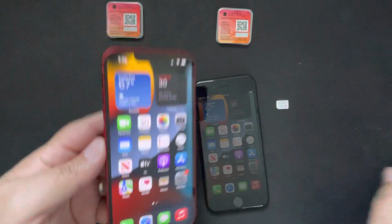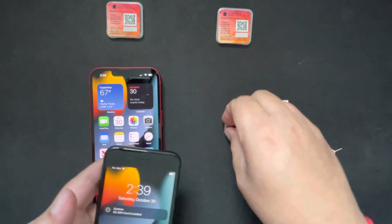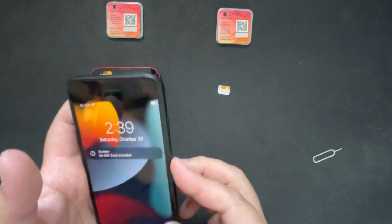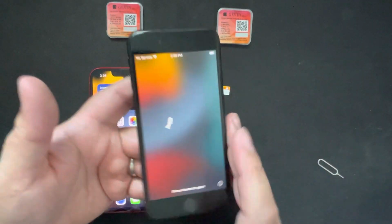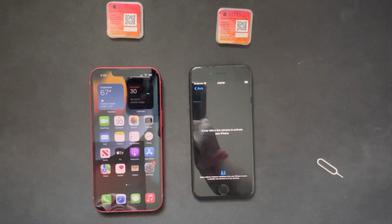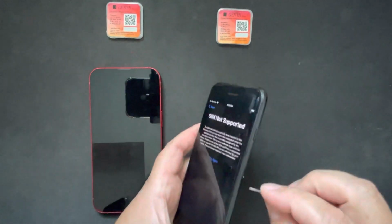Okay, so I'm going to take my AT&T iPhone and try to use my T-Mobile SIM. And this one doesn't have any signal. It's just an old T-Mobile SIM card. Dismiss, and I'm just waiting for the SIM not supported. There you go. SIM not supported.